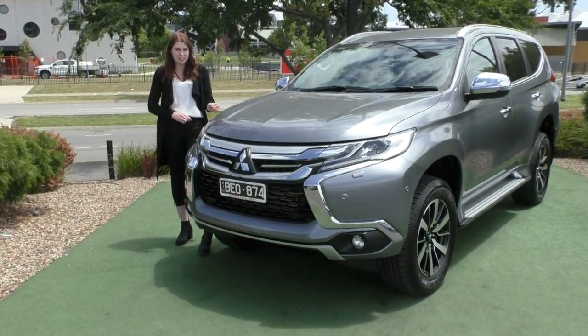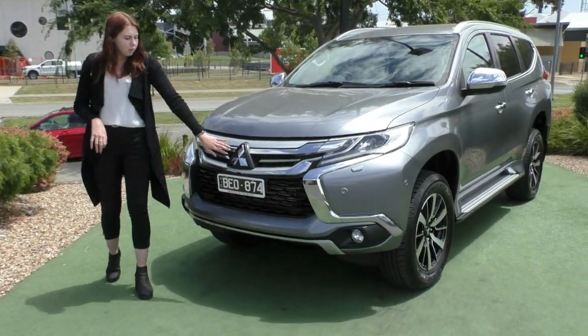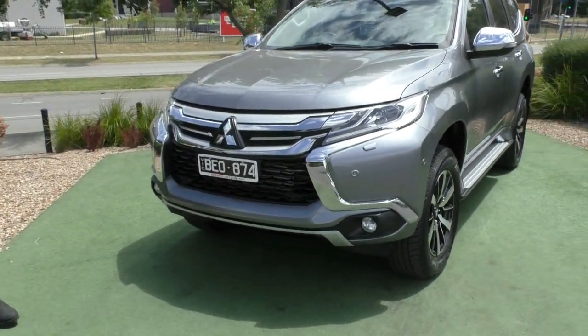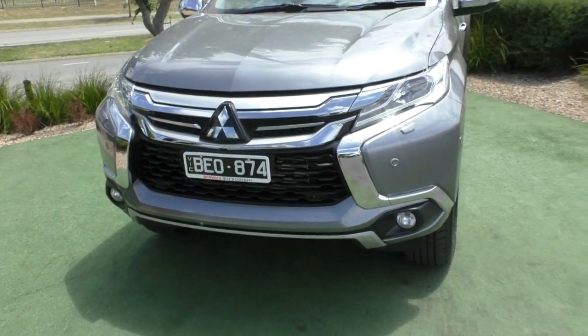This is the Exceed model. Starting off at the front, you've got that really nice Mitsubishi badging right in the middle there. Now it does have the glass surrounding it, which does tell me that this car has adaptive cruise control as well, so that's a nice bonus for you.